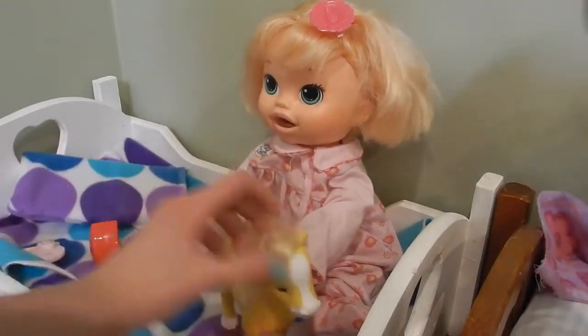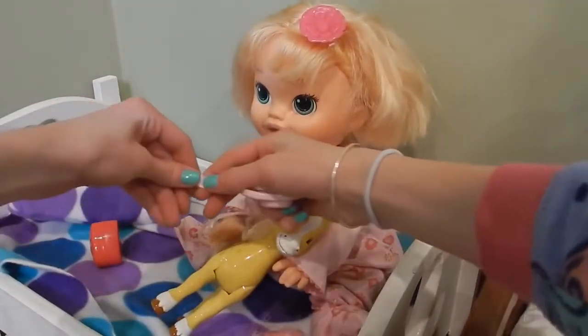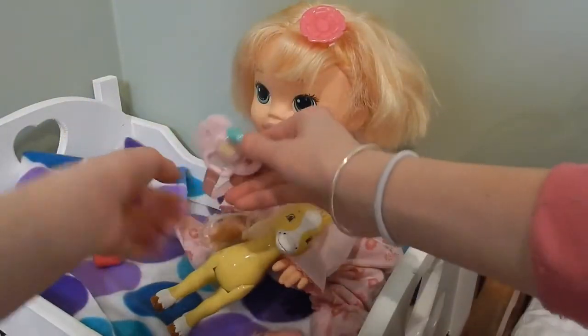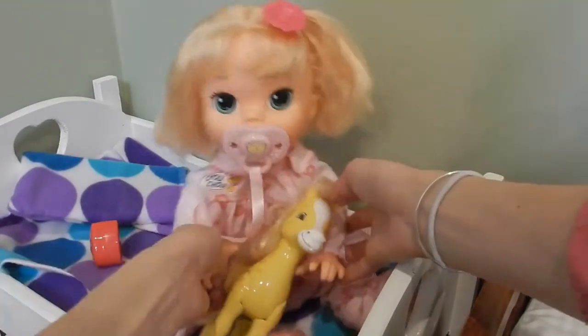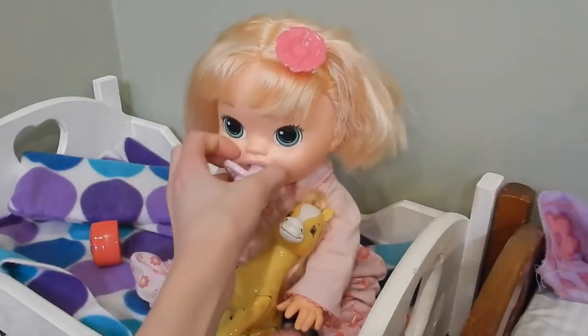Here, let's put your passy on your little clip. You can hold Goldie. Let's see if it'll go on. I hope it will, because that'd be really cute. Do you want to put it in? Not really. Can we just show them? Here. So that's how that looks. Can you face the camera? Look at that. That looks cute. You can take it out until it's actually time for bed.